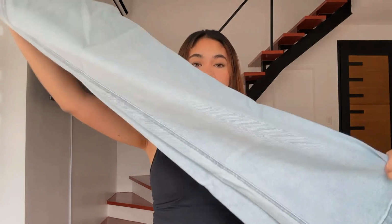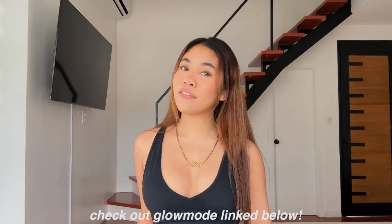I got all my Fashion Nova jeans in a 3, normally a 2, but if you didn't know, they do odd sizing. So I needed a new pair of light wash jeans. These are perfect. Actually, everything that I got.